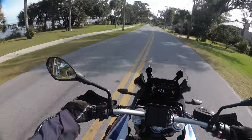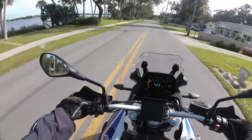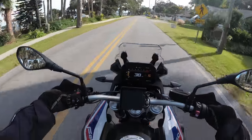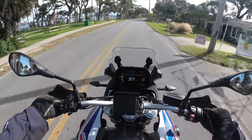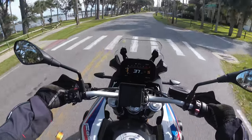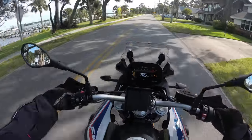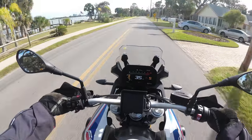I'm really impressed. It's quite fast. In fifth gear, what are we doing? 2,500 RPMs, fifth gear at 37 miles an hour. Not bad. I love this display, this TFT display. It's like a flat screen TV.